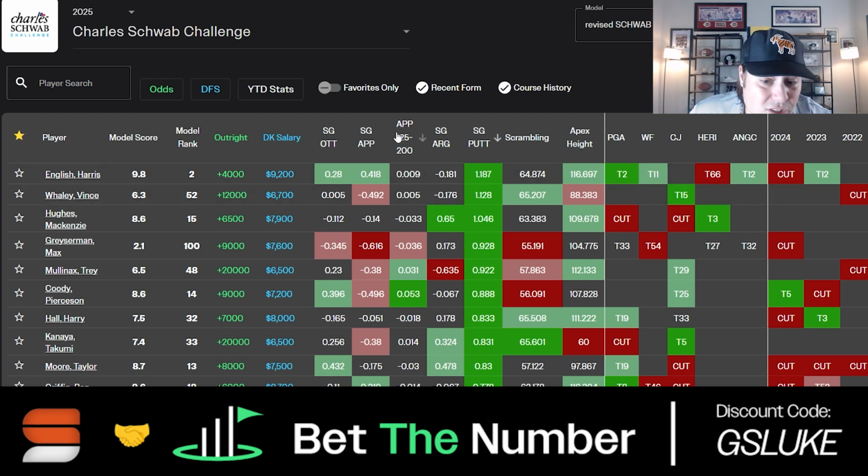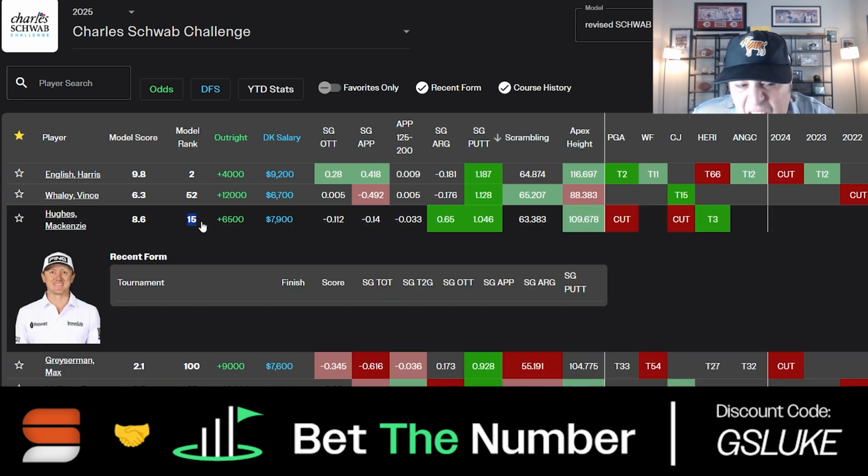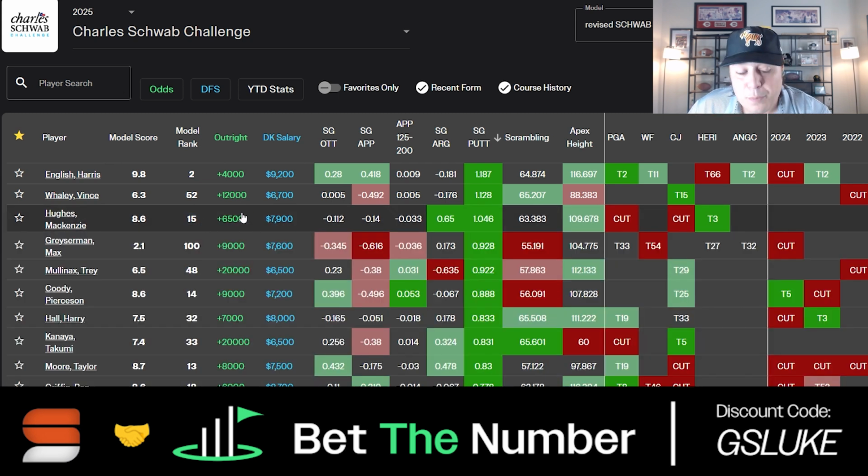And Mackenzie Hughes is also a sneaky good bentgrass putter and a player that has a relatively high apex height. So I know he's missed a few cuts in a row at the PGA Championship and CJ Cup Byron Nelson, but at number 15 in the model, he's the kind of guy that I'll be looking to for maybe a value play in DFS or even a top 10, a top 20 bet.